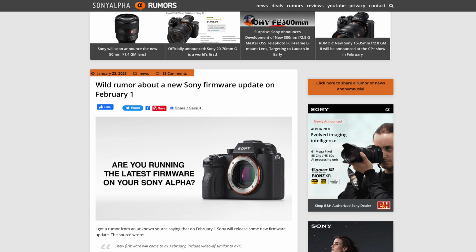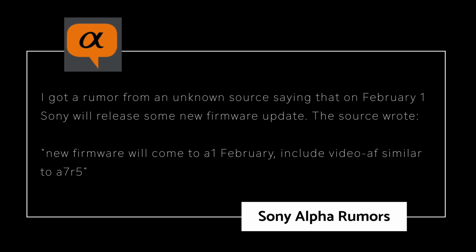So this is why this story about a potential new firmware update coming on February the 1st by Sony has really caught my attention. Sony Alpha Rumours says they got this information from an unknown source, stating that on February the 1st, Sony will release some new firmware updates. The source wrote, a new firmware update will come to the A1 in February, including video AF similar capabilities to the Sony A7R5. Now, sadly, this is a rumor from an unknown source, but it's certainly plausible.